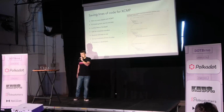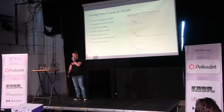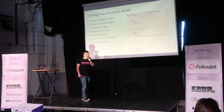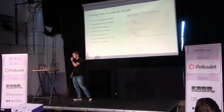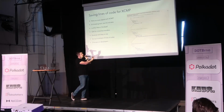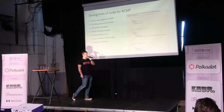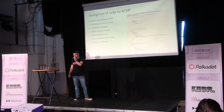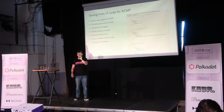And that's why we are looking forward to the XCM or XCMP protocol. And if you ever played with XCM, you know that it's kind of hard. You need to write a lot of lines of code. So most people don't know what that means, because it's super verbose and super impractical to use in regular apps. And luckily, we have ParaSpell, and we bootstrapped that.